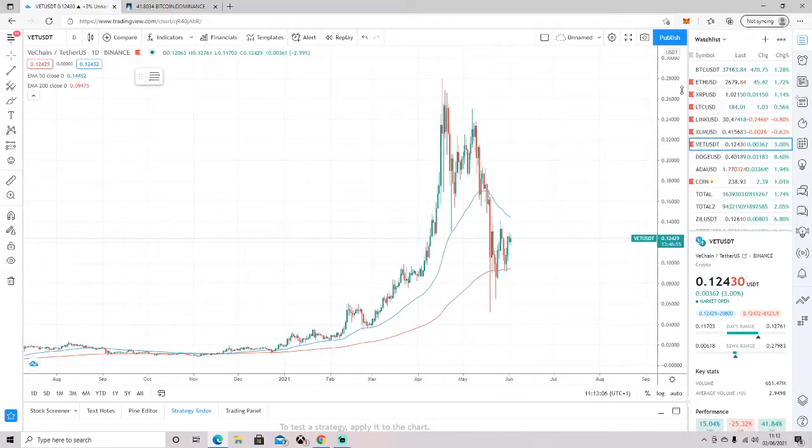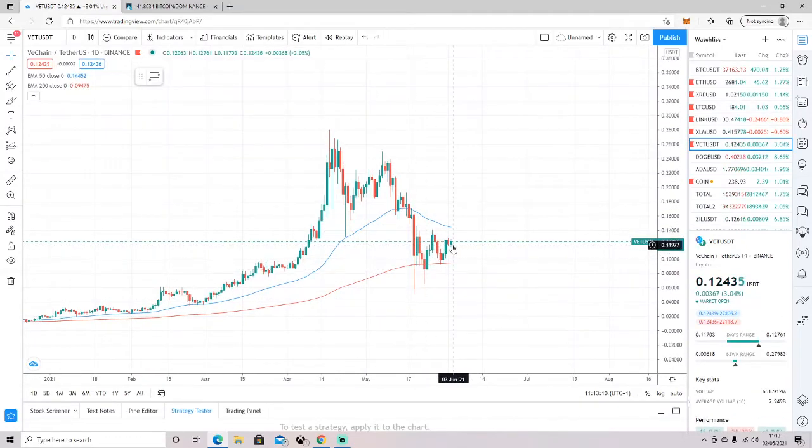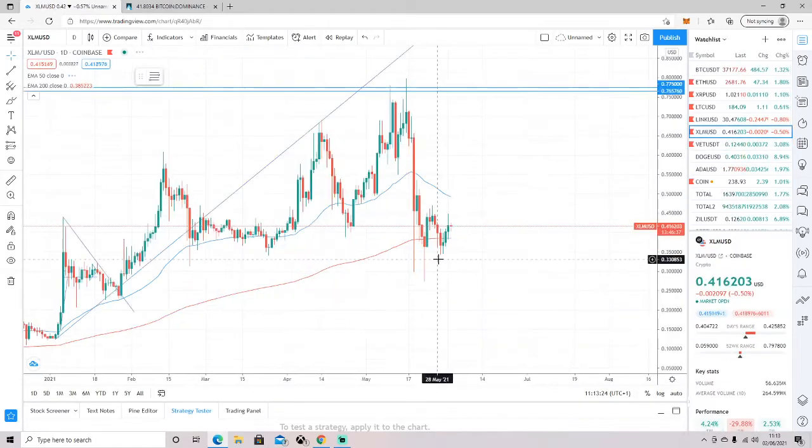VeChain, fan favourite. We'll have a little look at what's going on here. Again, it's sort of flirting with the 200 EMA. We do need some more positive momentum, bring us back above that 50 EMA and confirm that the bull market is back on, and look to try and take these higher highs out, or these previous all-time highs out. That's what we're looking for in the whole market, really.